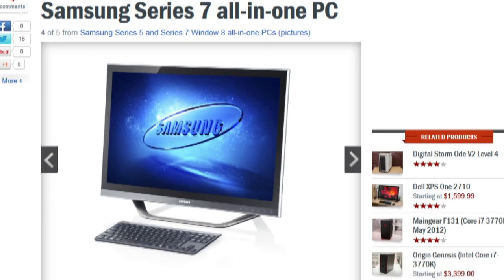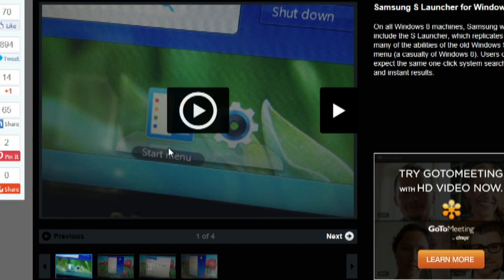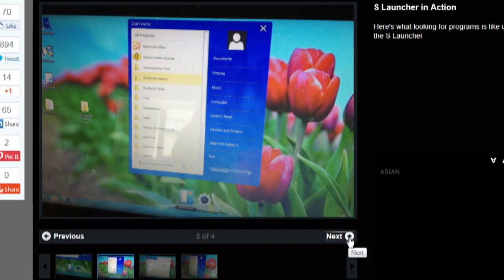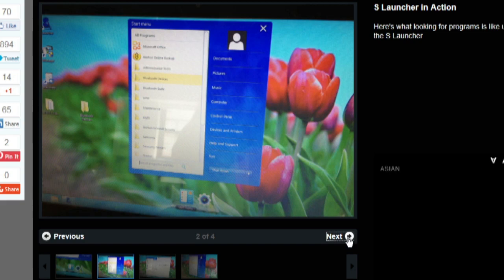But getting a lot of the attention today is the Slauncher, the S-Launcher, which brings back the start button by giving you a little icon in the middle of your screen that says Start Menu, and it also has a settings icon that you can click on to get quickly into settings, because a lot of people have been complaining that it's hard to find settings in Windows 8. Harry, were you one of the people who was bemoaning the lack of a start button in Windows 8?